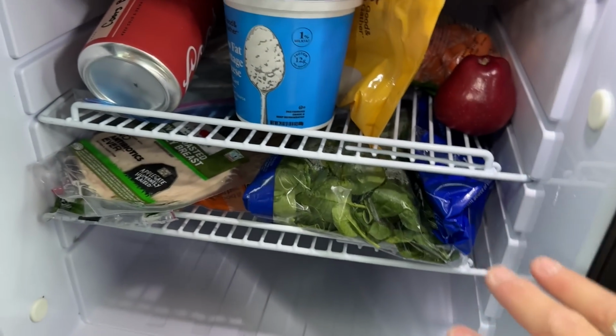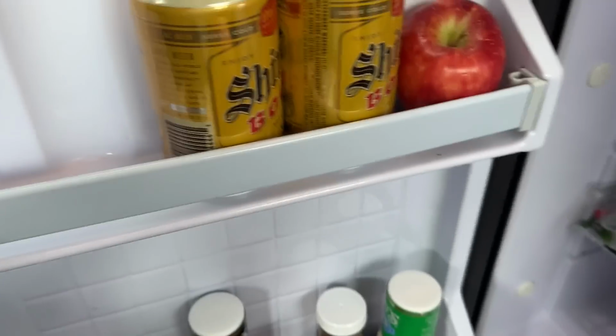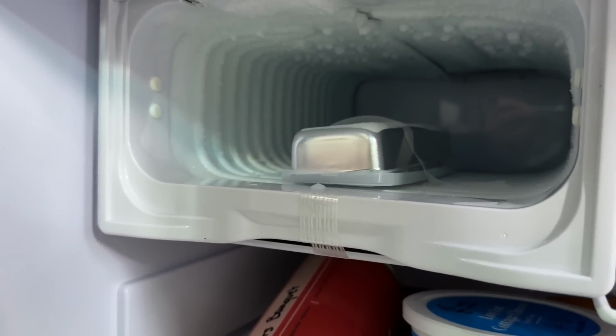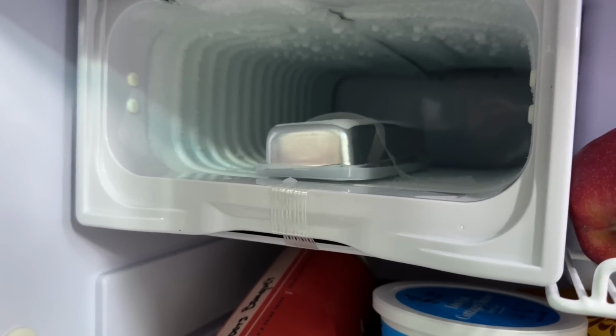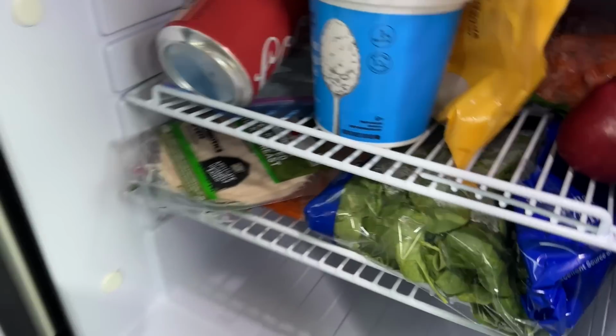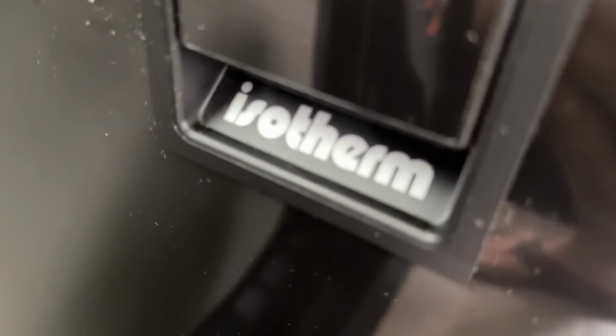I think for short trips, or if you're willing to go to the grocery store on a regular basis, this is a doable fridge. The freezer rather is fairly small, but you get a few things in there, right? So if you don't mind going to the grocery often, it's not a bad fridge. It's really high quality. And when you close it, you can feel it. Isotherm. It's kind of the deal here.